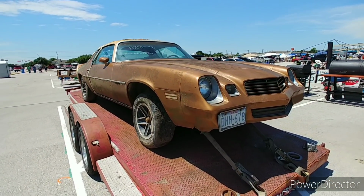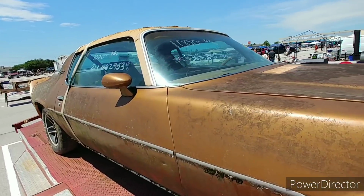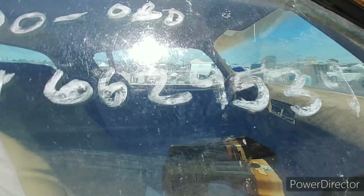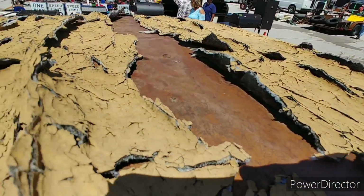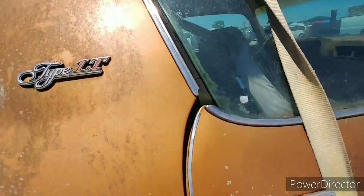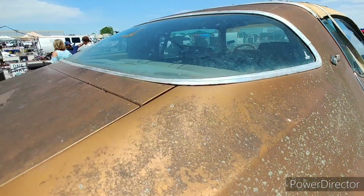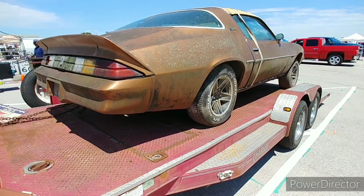Seen this one yesterday. I didn't want that much for this one. $1,000 or best offer. There's a number on it. Step up here real quick. Look at that. That partial vinyl top is gone, but it don't look like she killed the roof though. Looks pretty solid on top. See some rust in the quarter panel though.